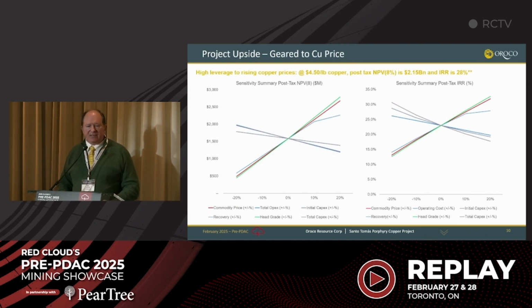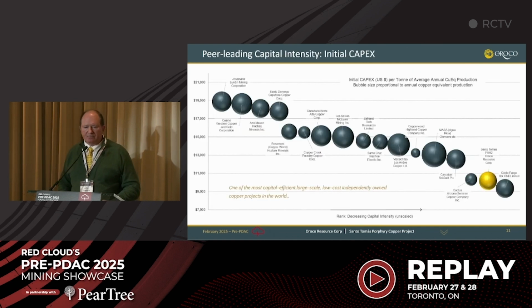The project, of course, is sensitive to commodity prices. The red line on the sensitivity graph reflects the commodity prices, but a 10% increase in the commodity prices, which is 90% underpinned by the gold value, gives us a plus $2 billion NPV off a $1.1 billion capital just on copper price. I'm focusing on the capital intensity, and here we're looking at the capital intensity on the left axis, which is the capital invested to get a ton of copper in annual production off your initial capital investment. And Santo Tomas is in the lower right-hand corner, showing that we're highly competitive when compared to the universe of porphyry coppers that are undeveloped at the present time.